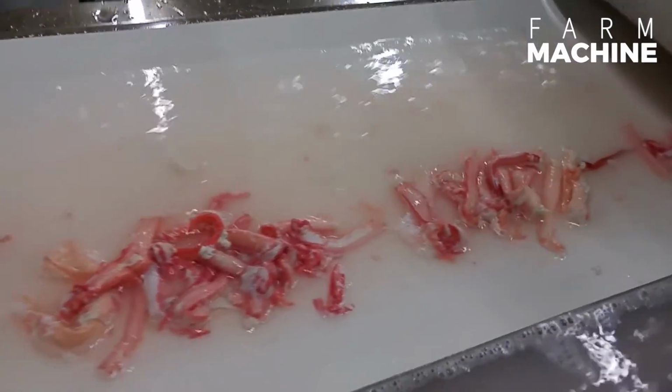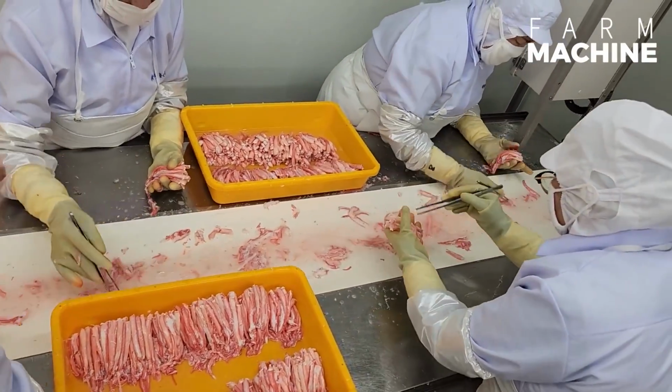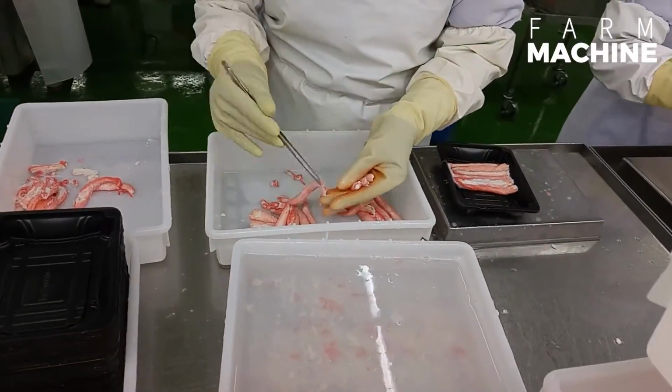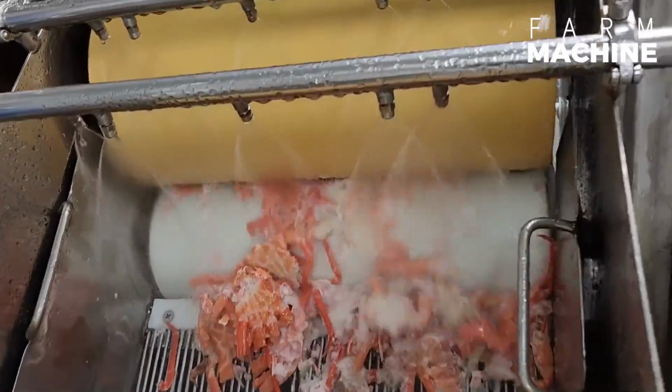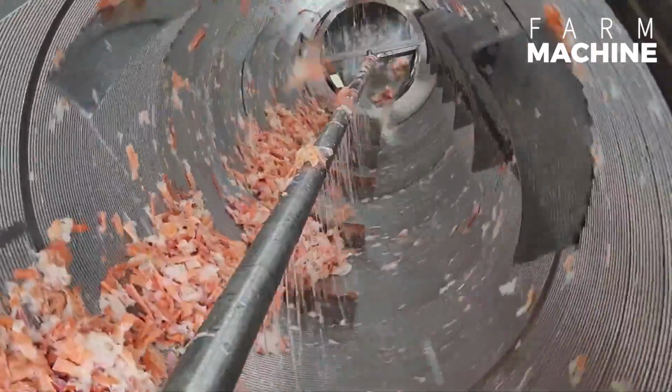But what makes these crabs truly special? Well, it's not just their taste, it's also their rarity. You see, red snow crabs are notoriously elusive, making them a prize catch for fishermen. Ever wonder how these magnificent creatures are processed in the factory?